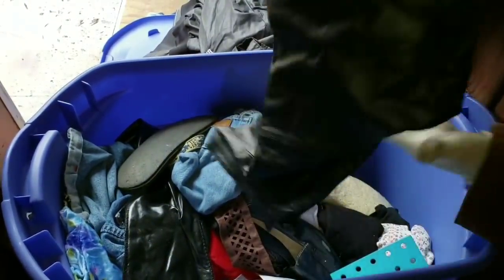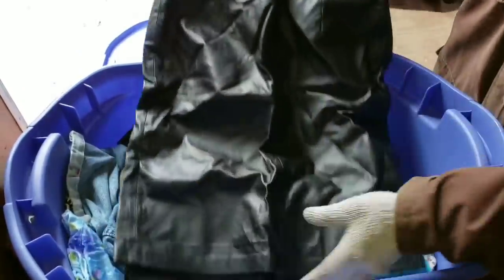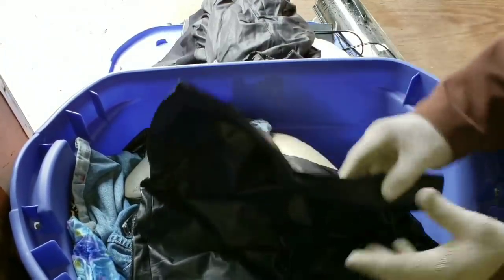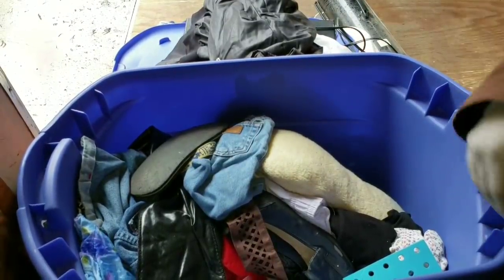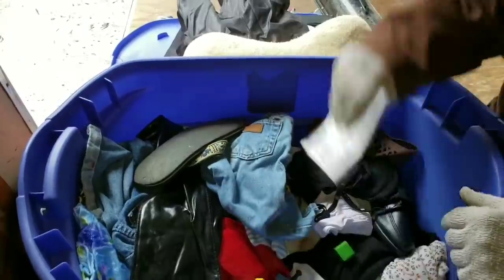Looks like Grammy. Grammy was into the leather skirts. I'll set that aside. That'll go home with me. And dog getting a bone. What else? Okay, there's toys. There's random toys in here. There's random clothes in here. Let's dig just a little bit.